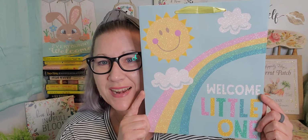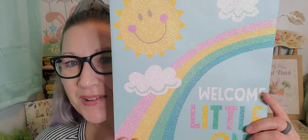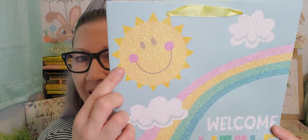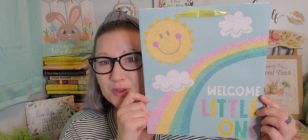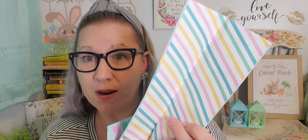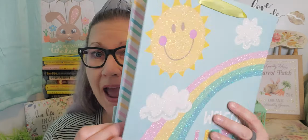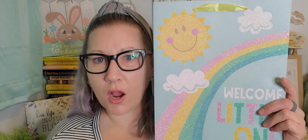Then we have this one right here that says, "Welcome, little one." And the rainbow has all glitter all over it. Also, the lettering throughout the saying, and the sunshine and the cloud. So pretty, so, so pretty. And all these bags I'll just keep on hand for whenever I need them. I don't think you can ever go wrong with getting a gift bag from the Dollar Tree. Whether you're using it for crafting or you're gifting with it, you cannot go wrong with it.